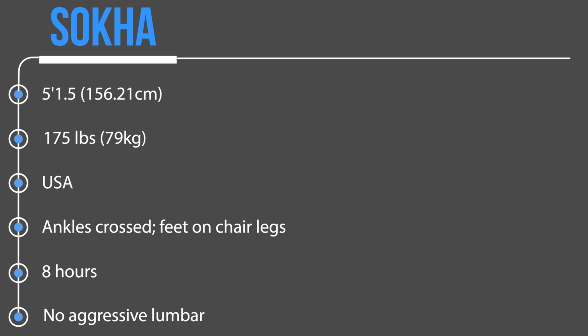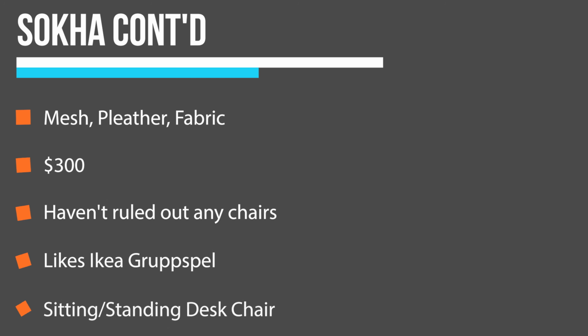Likes to sit for 8 hours at a time, does not like aggressive lumbar, wants something mesh, pleather, or fabric, has a budget of $300, has not ruled out any chairs, has liked the Group Spiel gaming chair in the past, and any additional information is that they have an adjustable standing desk and want a chair that can be sitting or standing height, and prefers a chair with armrests.